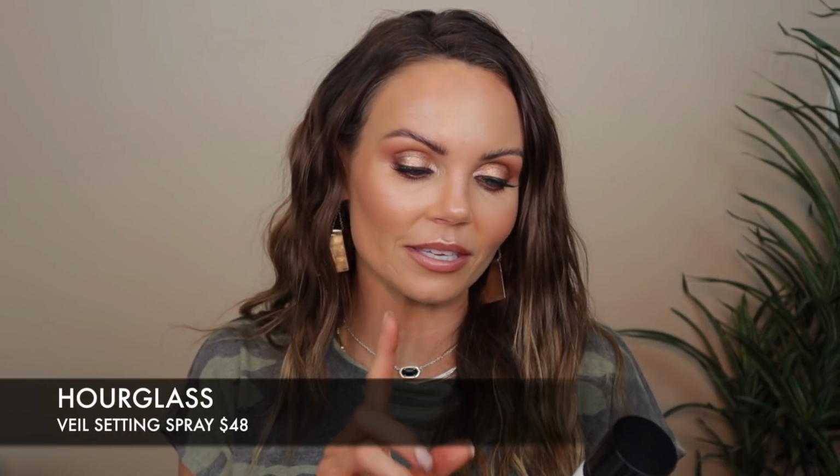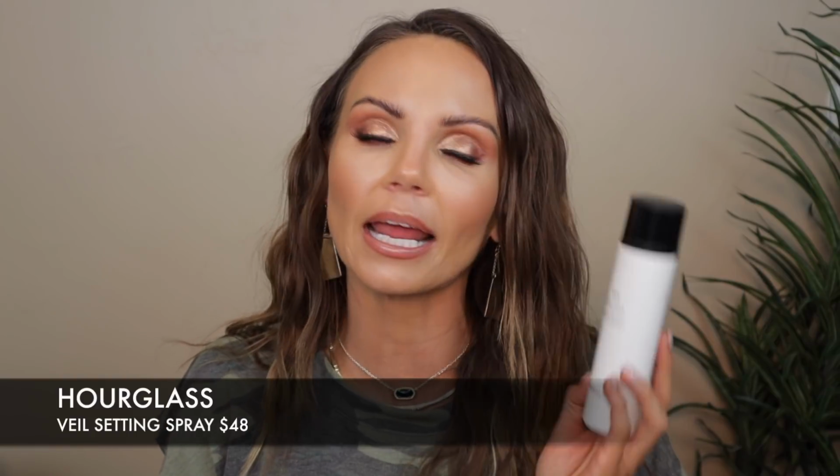The next product is this from Hourglass. So this is the Veil Soft Focus Setting Spray, and I love this. What a beautiful setting spray from Hourglass. Like, they nailed this formula, like nailed it out of the ballpark. It's so soft. It kind of gives you a blur look, but in a very soft way. It's not too much. It somehow softens things up without being very noticeable. I love this setting spray.